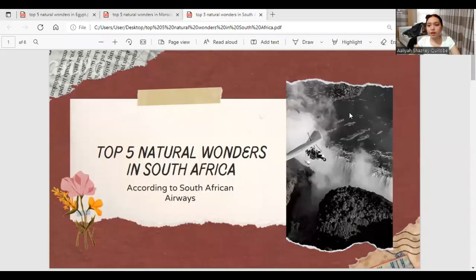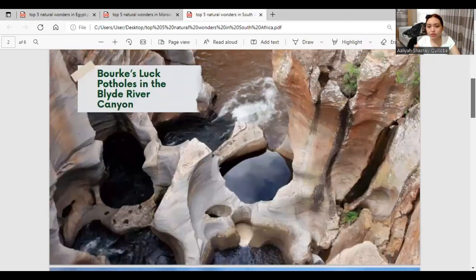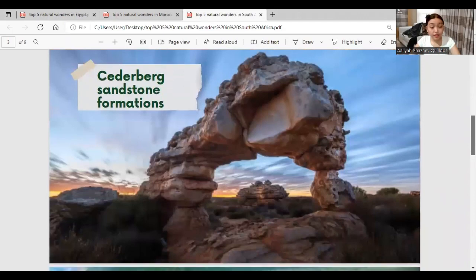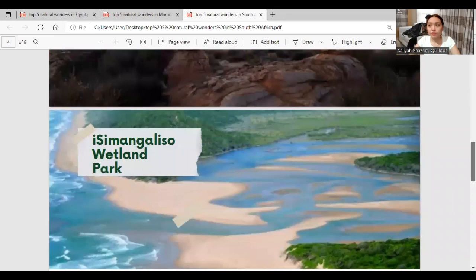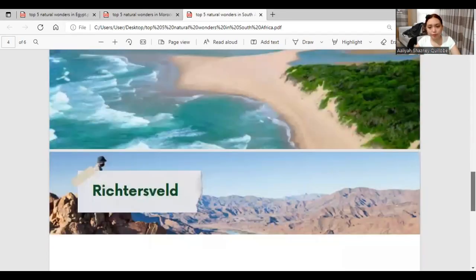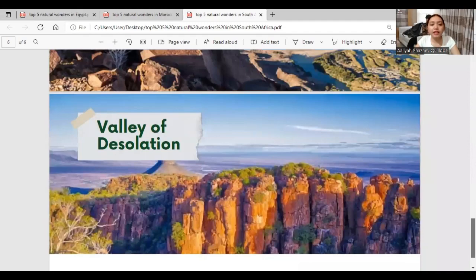So these are the top 5 natural wonders in South Africa according to South African Airways. First, we have the Bourke's Luck Potholes in the Blyde River Canyon. Second, we have the Cederberg Sandstone Formation. Next, we have the iSimangaliso Wetland Park. Fourth, we have the Richtersveld. And lastly, we have the Valley of Desolation.